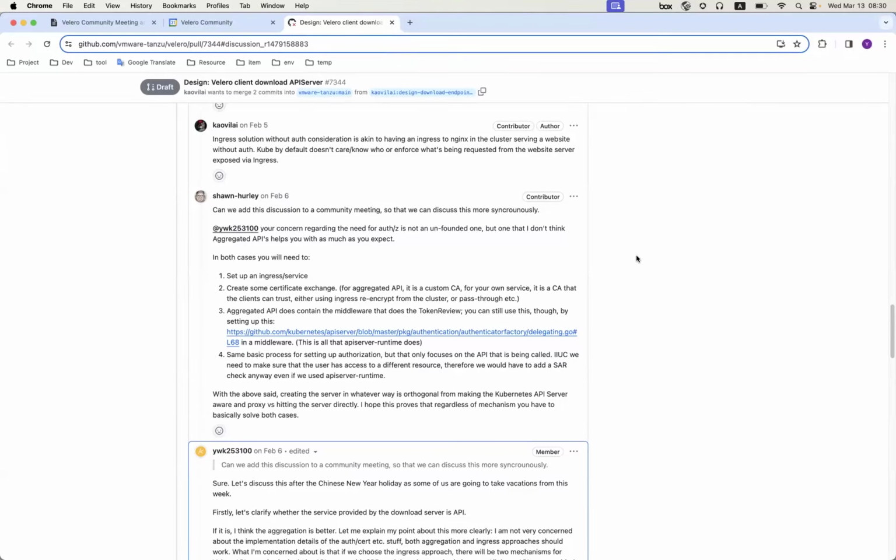I read through the comments. I used to think the aggregated server doesn't need a separate certificate, but based on Sean's comment, we need that either way, right? Yeah, you're going to have to set up a bunch of CAs and everything for the Kube API server to proxy the request to you. But that's transparent for the client, right? Yes, it can be transparent for the client.